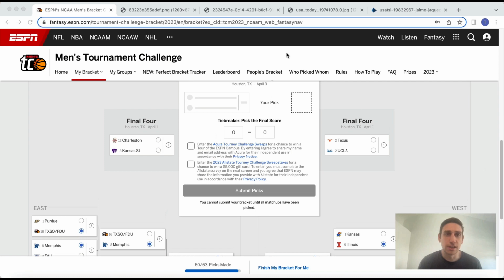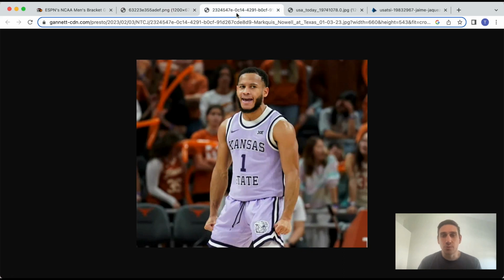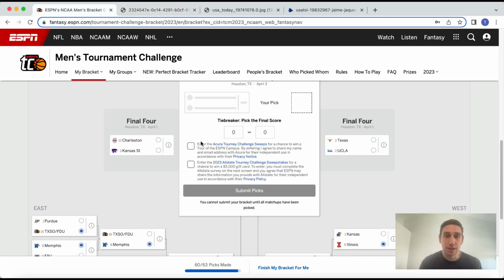So let's take a look here at what we have. Charleston, this is just a very clean, simple, classic look. I really thought Alabama was going to come out of that region before I even started filling it out, but Charleston just kind of nudged them out of the way, and from there it was, for the most part, a pretty easy path. Kansas State came out of that grueling East bracket, and I think they deserve it. I still think this color combo of the light purple and the dark purple trim is next to none, just about. So Charleston, while I really love it, the red and white scheme is done a ton. So I'm going to have to give it to Kansas State and send them to the championship.